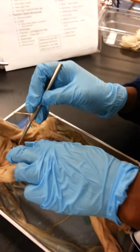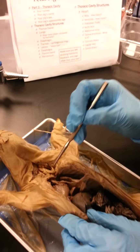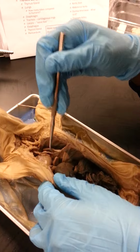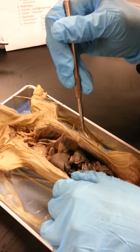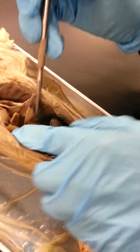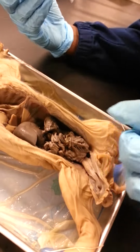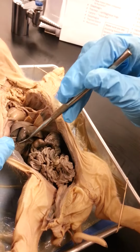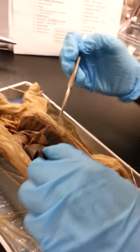The esophagus is right here. The diaphragm is right here, which separates the heart area from the stomach and abdominal cavity. The liver is right here, and there are 5 lobes to it. The gallbladder is right under here. The stomach is right here.